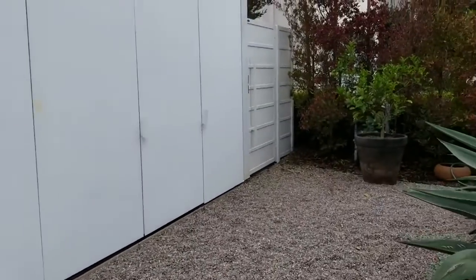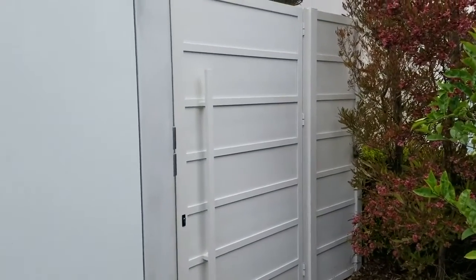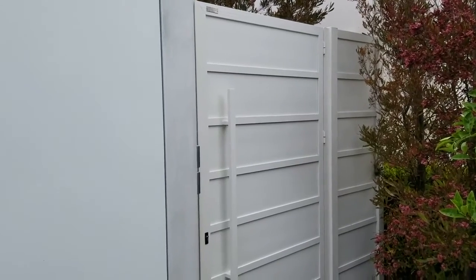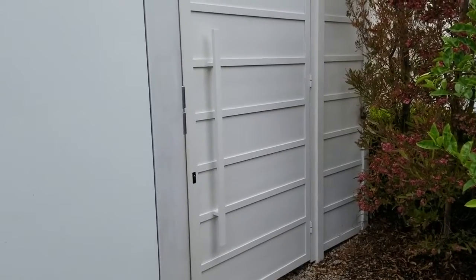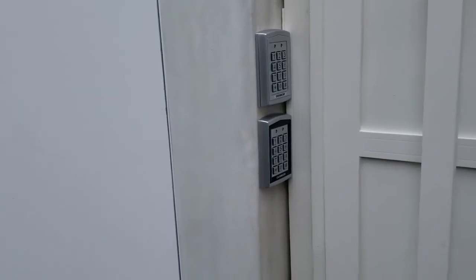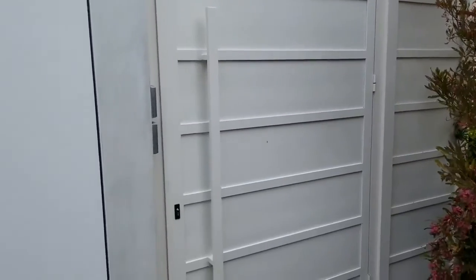Last but not least, on the side here there is a trash enclosure which we replaced the doors for and basically covered it from every direction, so there is the same type door on the inside going into the house, and then this door here, which again is controlled by a keypad. Altogether a really pretty and a really clean installation for this house.